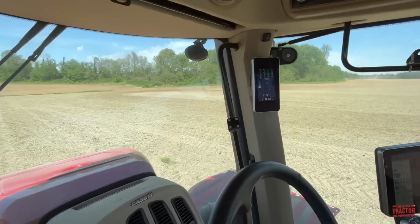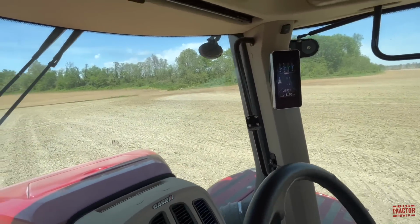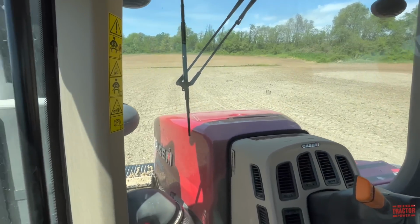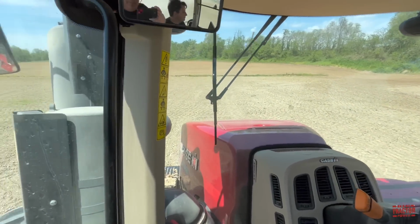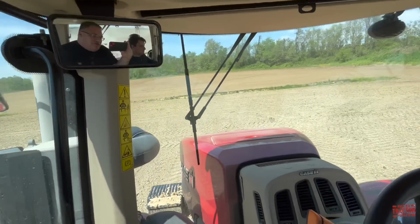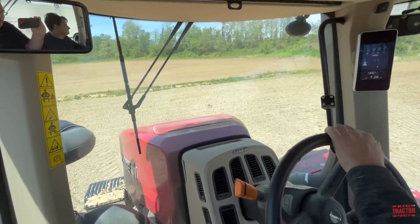The tractor is running at about 8.5 miles per hour and does a really nice job out here in the field. One question viewers often have is about the muffler. It's a big muffler, but it doesn't really block the farmer's view at all. It's hidden behind the pillar.